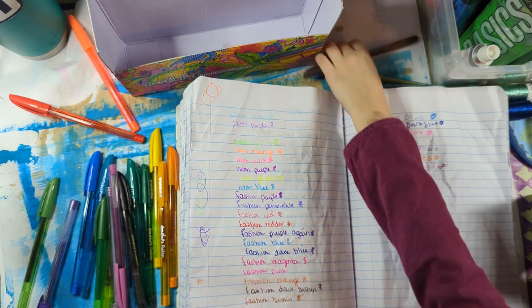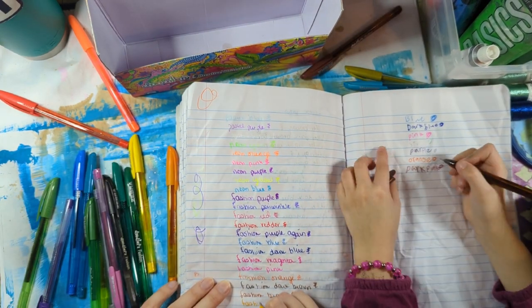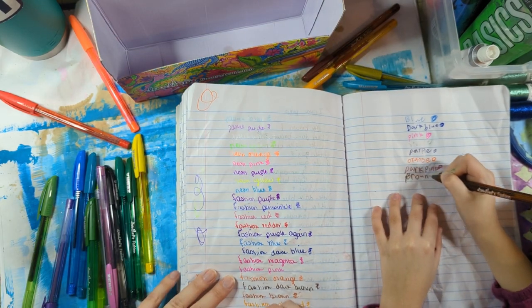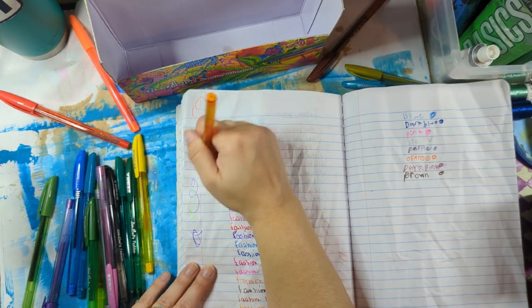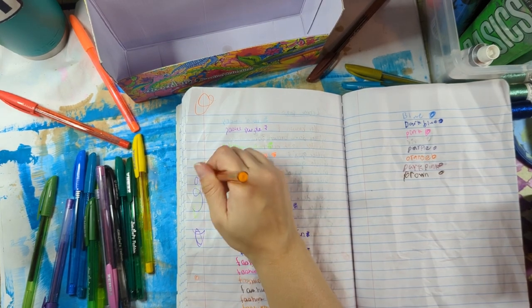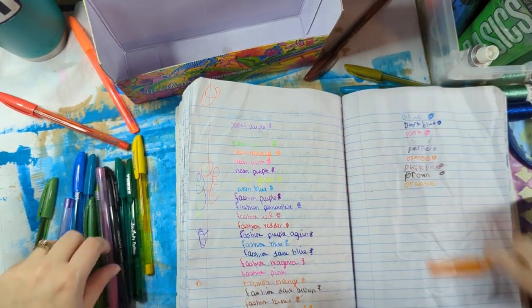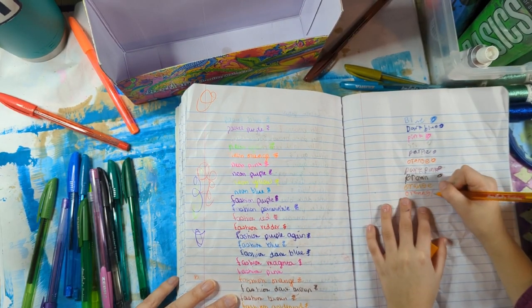So yeah, Lil really had fun. I might let her play with these, and honestly, I might just keep my cheaper ones and let her do stuff with these ones. But, you know, we pretty much share everything anyway, so we'll see how that goes.